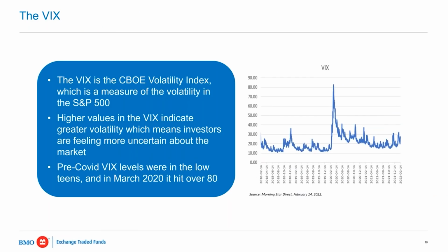So if we look at the VIX, this is a major measure of how investors feel about the markets and about volatility. The VIX is the CBOE, the Chicago Board Options Exchange Volatility Index, which is a measure of the volatility of the S&P 500. To put that in simpler terms, it's a measure of forward-looking risk, not historical risk, and it's options pricing derived.